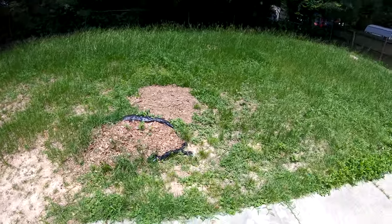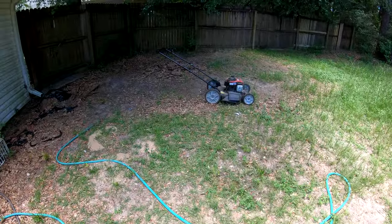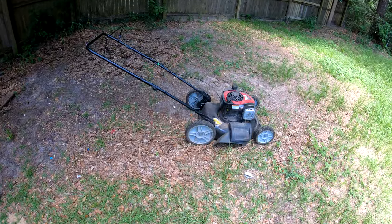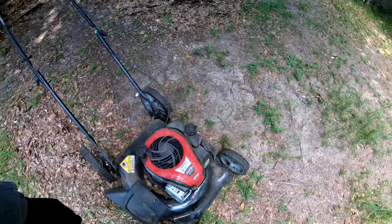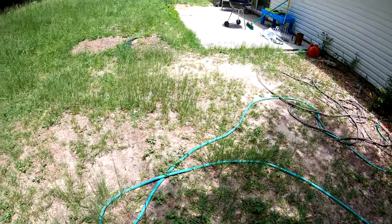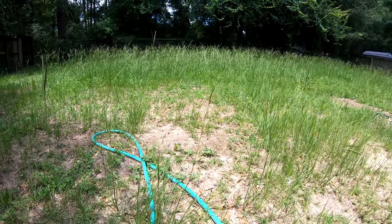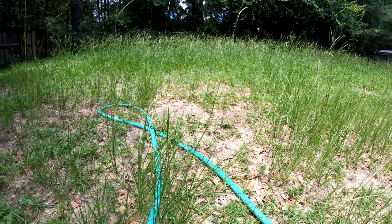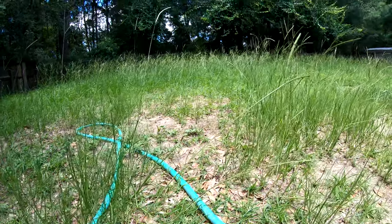And you guys are going to see me going crazy out here because this is pretty much all I have to work with, and this kind of cruddy little Walmart mower. We're gonna do the best we can do, and just so you can get an idea of how tall it's been growing, that's pretty much ground level there. And yeah. All right, see ya.